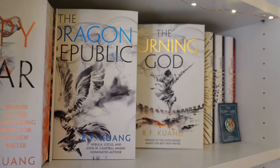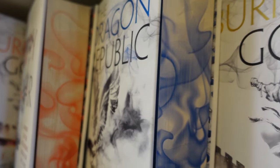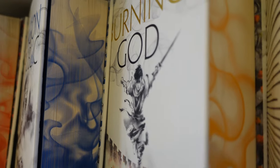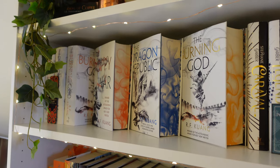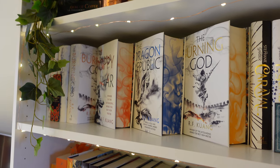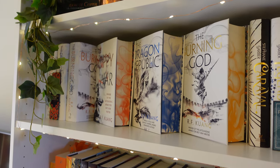This again gets its whole shelf that it shares with the Caraval series. These sprayed pages are beautiful. This is the Illumicrate edition, and I have absolutely zero regrets. Honestly, they are just absolutely stunning. This is one of my favourite series, and these editions, beautiful.